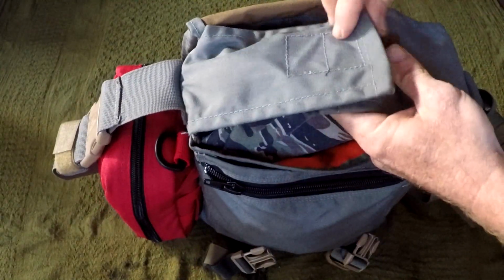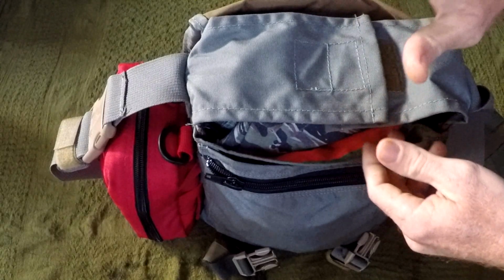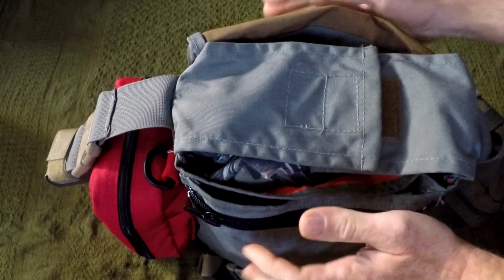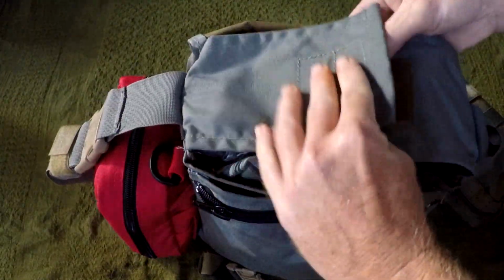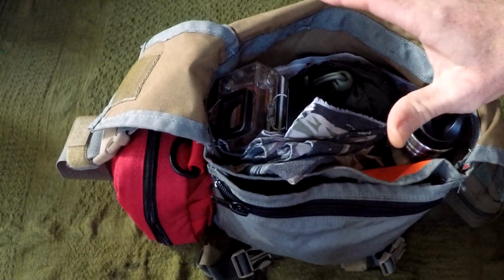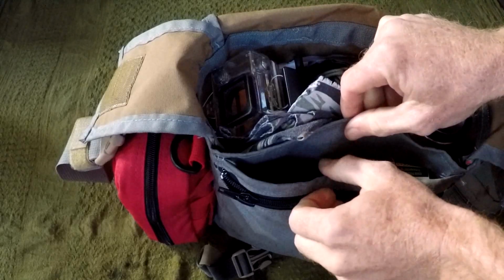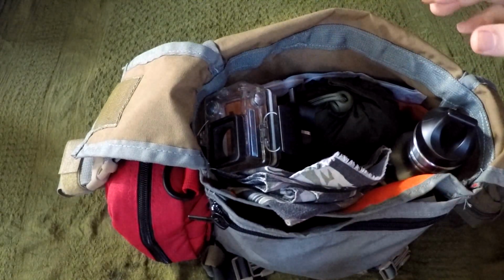There's a flap here that you can cinch down or kind of make it loose, and this is to keep stuff in or to keep stuff out. And you can see I've got it pretty stuffed. Now I like the Velcro, good quality Velcro. So there's the main compartment, it's just a big dump pouch, and then there's a middle compartment and then a front compartment with a zipper. Now I'll show you what I have in the main compartment.